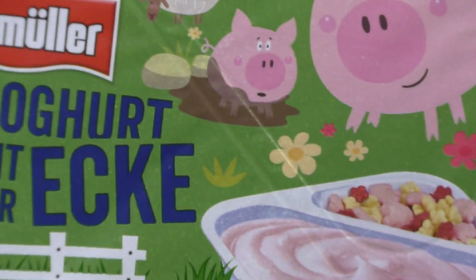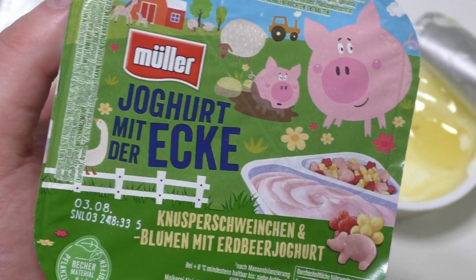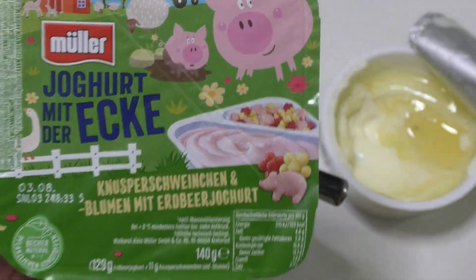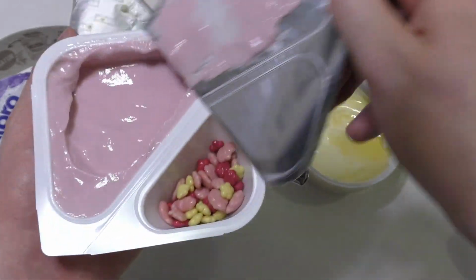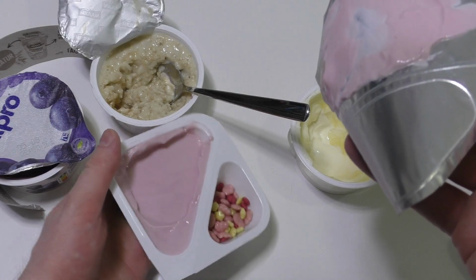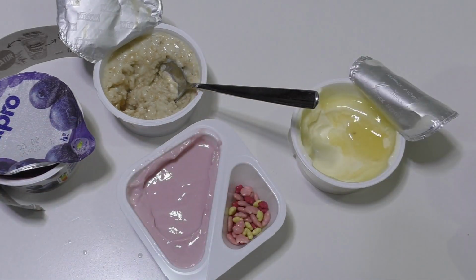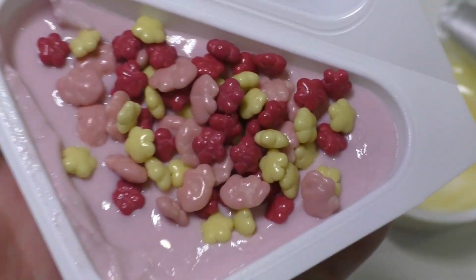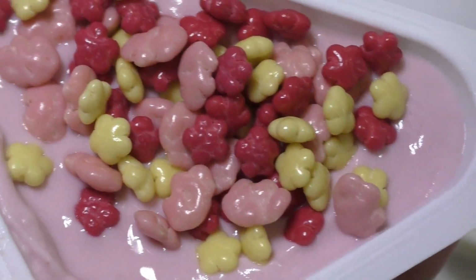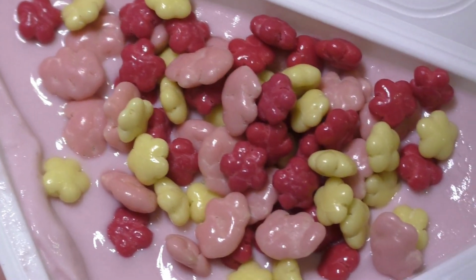And now the pigs. Müller Corner. My old friend. Okay. Wow, this is pink. So it's some proper lid licking. This is straightforward strawberry yoghurt, quite good. Would you realize that this should resemble pigs? Let me know, write a comment.